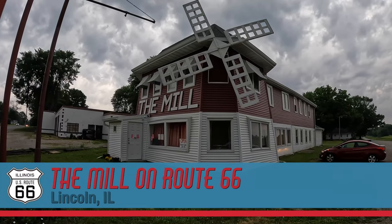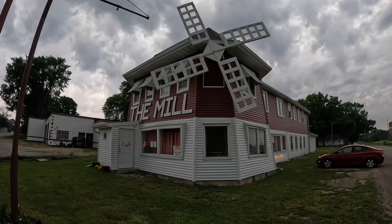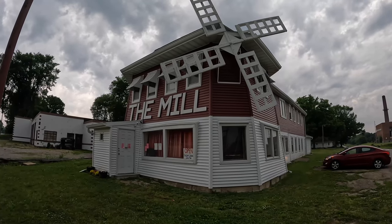Another place to check out when you're doing Route 66 and you're in Lincoln, Illinois is the Mill. They are not open on Sundays, just as an FYI, so they're closed currently.